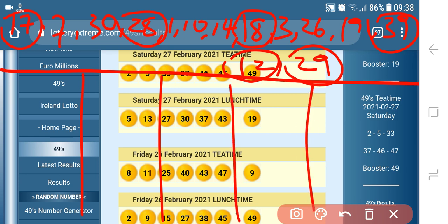Okay, let's say I have these numbers to share with you.